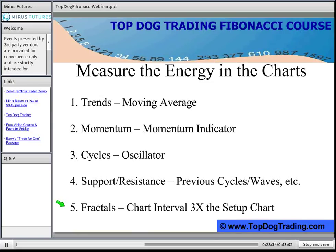And then the final energy that I look for on every single trade, by the way, there's more than 5 energies in the market, but these are the 5 that I look for in every single trade, is fractal energy. That's simply a fancy name for multiple time frames. So I might be looking at a 5-minute chart for my setups, and then I'll look at a 15-minute chart. Or maybe I'm looking at a 1,000-tick chart, and I'll look at a 3,000-tick chart as well. So we're just trading multiple time frames, a very common practice, not too unusual. I do it differently than most people do, but the idea of using multiple time frames is not unusual.